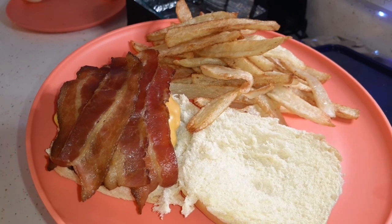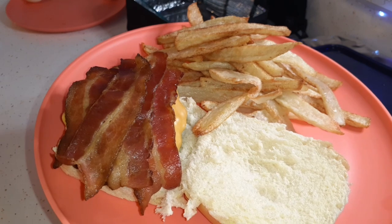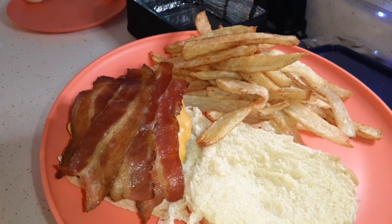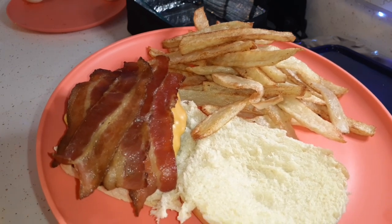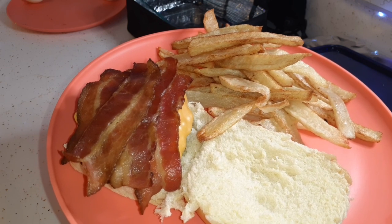All right, everyone, so here is my supper. My bacon cheeseburger, the second one I made from last night, and some fresh homemade fries. And I'll grab some deviled eggs in a little while, but right now I want to make sure I got room in my tummy for my bacon cheeseburger and my fries.